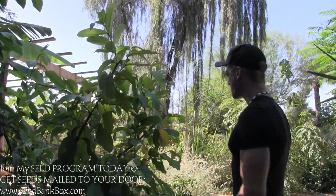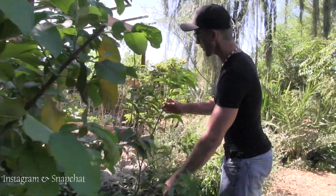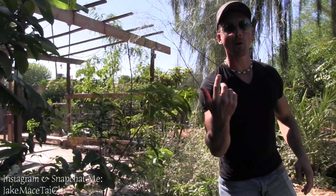Next to the guava is a sugar apple, which is doing pretty good. He usually goes semi-deciduous in the wintertime, but then grows back in the summer. And I have an Adamoya over here. Check it out.